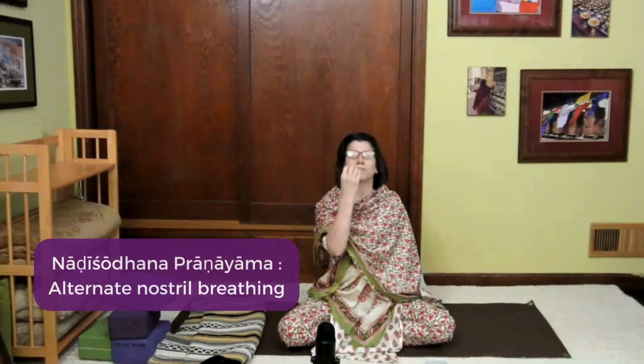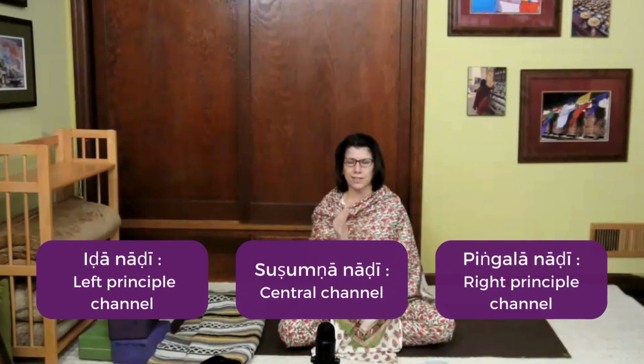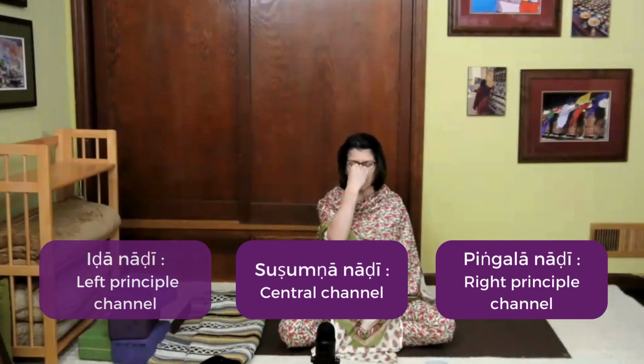Bring the right hand up. Once you come up, once you feel ready to, bring your right hand up and we'll come into Nadi Shodhana, the cleansing of the nadis. Shodhana means cleansing. Nadi are these nadis. Ida and Pingala are 2 primary nadis. Sushumna is the central nadi, and then there's 72,000 in the body. So cleansing the nadis. Start with inhale on the left side.